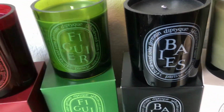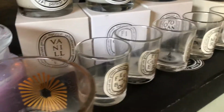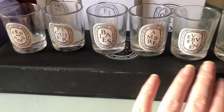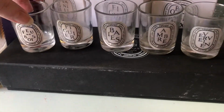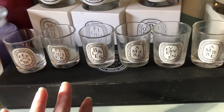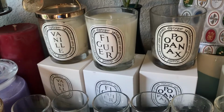I've burned the smaller size of it. I have the medium size of it, and I initially tried this whole brand through these little minis, and that's where I learned about some of my favorites. I have a couple repeats in here, but this minis box is a good intro to the brand. I think I'm missing one of the minis from here, but this is essentially what got me hooked, and then I started buying these larger sizes. But back to the color one.